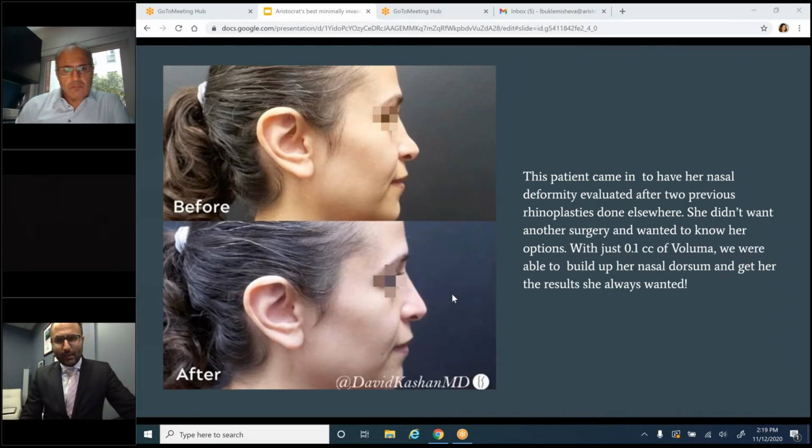In this particular case, I use something like Voluma. It's going to last anywhere from a year to a year and a half. You have the option of using something that's not as long lasting, or you could even go with something a little bit more semi-permanent. My recommendation always is when you start off, always try to start off with less, and then if you love the results, then go and move on to something more permanent. That way you get an idea of what you're going to be getting out of it.